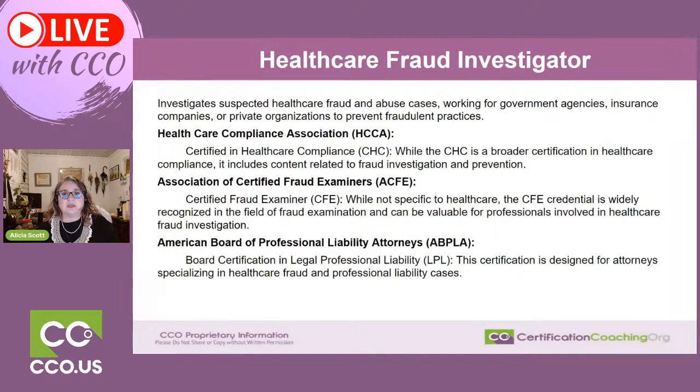Another arena that I've stepped into is expert witness work. And you, as a healthcare fraud investigator, might be called to be an expert witness, which is a fun role. I will say I did not add that one to the five for today, which we may talk about in the near future. What type of credentials or extra certifications do you need to get into healthcare fraud investigating work?